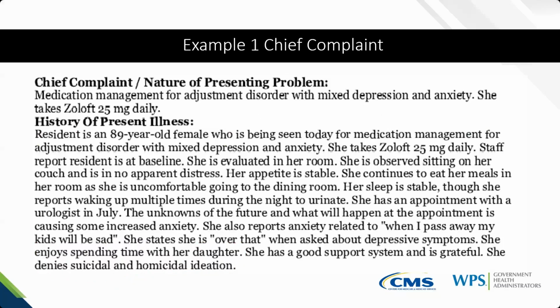Now we have information concerning this patient, and based on my reading of this, it appears that this patient is a recent patient within this assisted living facility. Now, we don't have documentation that tells us that directly. That's really just my opinion of the documentation itself. So we have our chief complaint here, and it's a medication management for an adjustment disorder with mixed depression and anxiety. And then it provides the medication, the Zoloft, and then the amount that she's taking every day. So this particular encounter with this patient is for that medication management of that adjustment disorder.